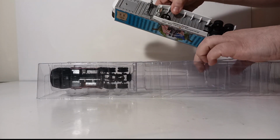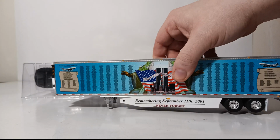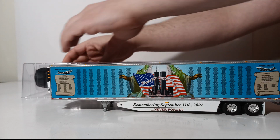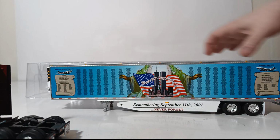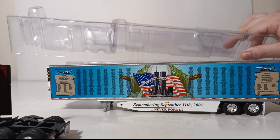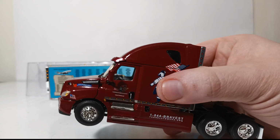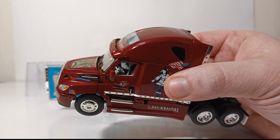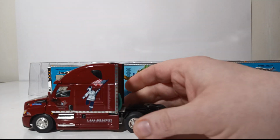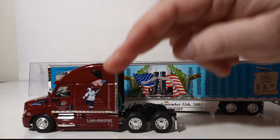There are essentially three different pieces inside of the plastic formers. You have number one, the trailer itself, number two, the Freightliner Cascadia cab, and then located on the back of the box, which you can't really see here, is a bag of small parts, which contains a couple mirrors that need to be put on the truck here and here. You can see where they go because there are two holes, and also a small magnifying glass, which can help you read the names on the trailer as well as on the truck.